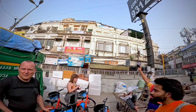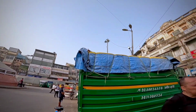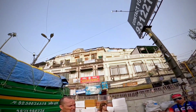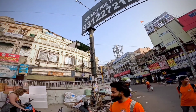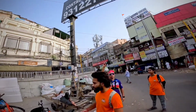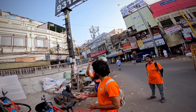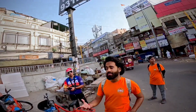Where we are right now is one of the major circles or squares of the city, as we see a lot of streets meeting over here, exactly. That's what the name of this particular circle is. It's called Chawdi Bazaar. Chawdi comes from, it is also there in Marathi, as well as in the Persian language, which actually means a place where you meet.